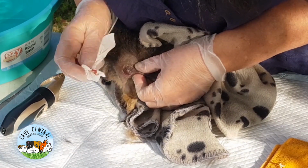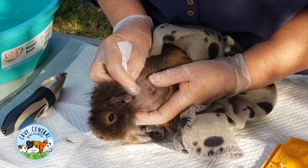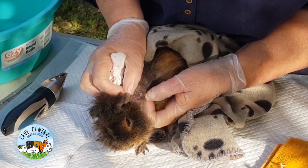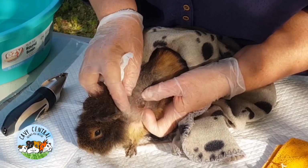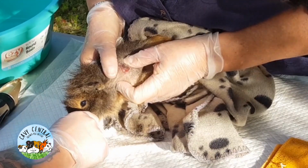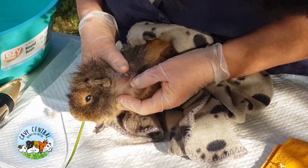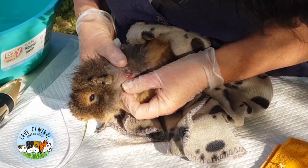And this is not actually normal closure of an abscess. You can see how solid it is. So she's been left to heal on its own. So very hot, but that little bit of pus in it will help her feel a little bit more comfortable at the moment.